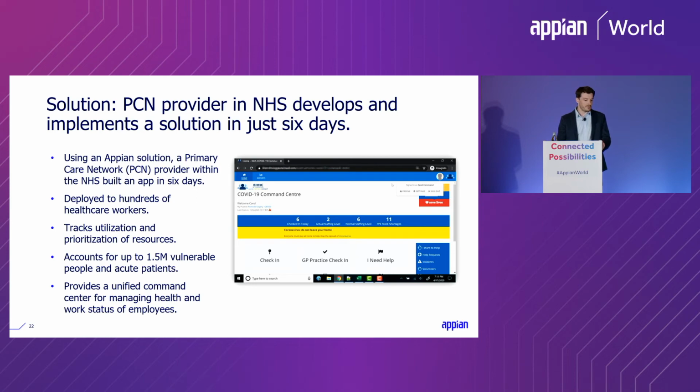And to further help protect the health and safety of the providers and patients, the application also provided a unified command center for tracking the health of the workers as well as who was working where and when, so they could keep track of all the different healthcare workers throughout the network.